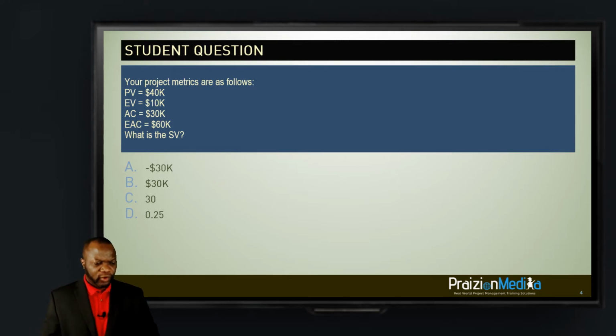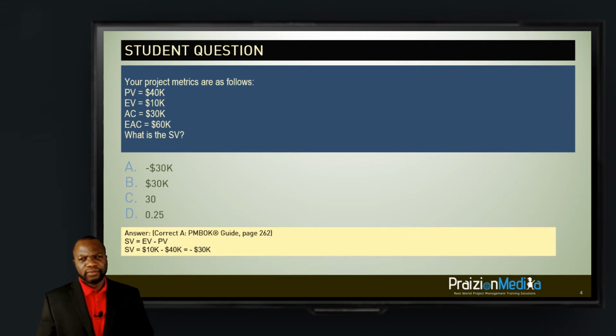5, 4, 3, 2, and 1. So I don't see any chats. There might be a little delay, but if you had chatted in the formulas I asked you, you could have used them. So the formula for schedule variance is earned value minus planned value. And if you apply the formula, you have 10K, which is the earned value, minus 40K, which is the planned value. You would end up getting minus 30K. All right, that's your very first opening question. Very straightforward. Let's move on to the next one.